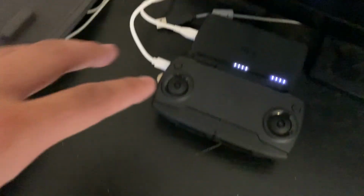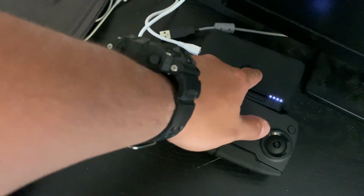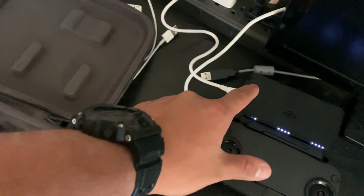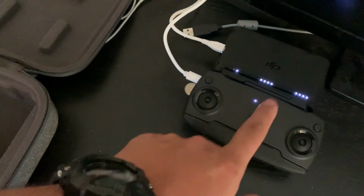But here's the thing, guys, it's Tuesday and it seems like the battery for this drone needs to charge. Actually, I'll show you guys. So my drone batteries are charging. These two are good, I can use them. I'm just waiting on this one. And I think what I'm gonna do is wait till tomorrow because this needs to charge too.